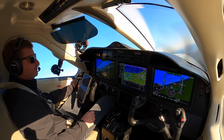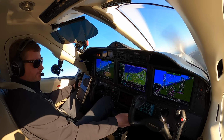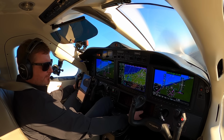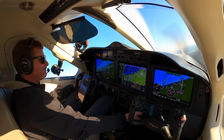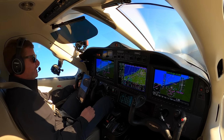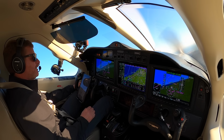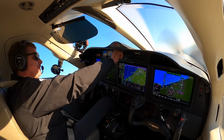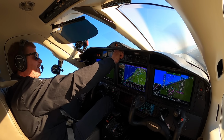There we go. Maintain VFR until establishing the final approach course. Cleared for the runway 24 approach. I just have a visual approach set up for good awareness in the airplane here. It's not an approach, it's just a visual line to give you reference to where you're at.